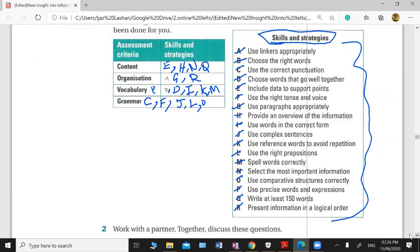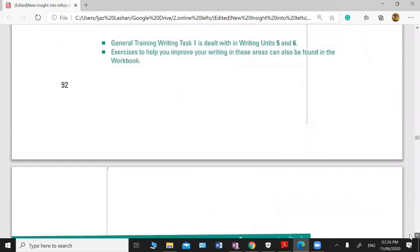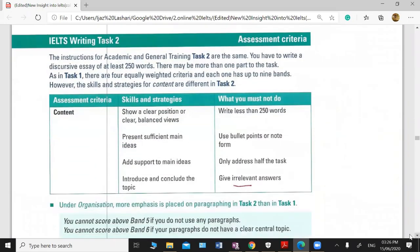Okay, now we'll move on. Okay, again, Mariam, if you may continue reading from this page onward.